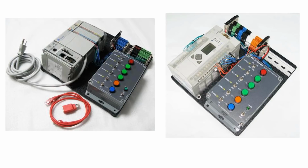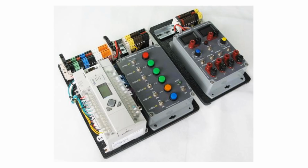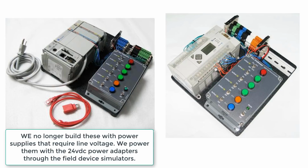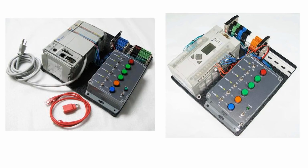And again, you can build these yourself. There's no rocket science here. These are what we use in classroom. And you can see some strong similarities there. And in the case of the analog card that you see on the L32E or CompactLogix, that device right there is set right next to this, and then we jump a swing arm, a removable terminal block rather, that wires into the analog, and then you just open up the lid on that analog module and plug it in, and you're connected.